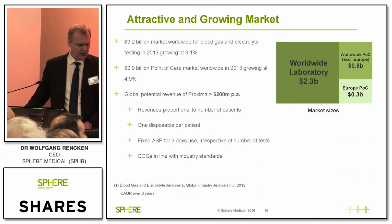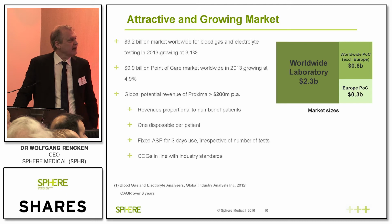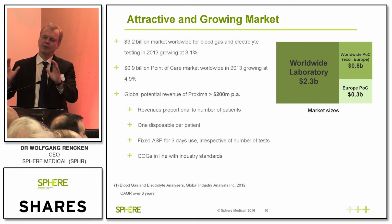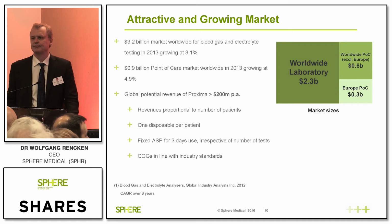Now, the market itself is a $3.2 billion worldwide market for blood gas and electrolyte testing and growing at roughly 3% per annum. Within that, there's about a $1 billion point of care segment, which is growing at almost 5%. So there's a shift away from the lab to point of care testing. And with Proxima, we are truly at the point of care because we are connected to the patient. The global potential revenue of Proxima is estimated to be beyond $200 million per annum. We're not there today, but we can get there.